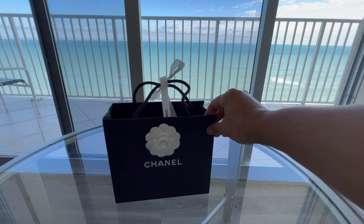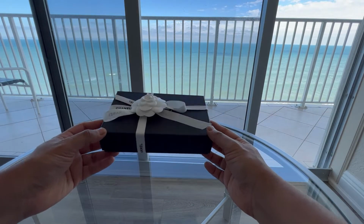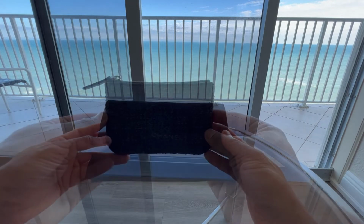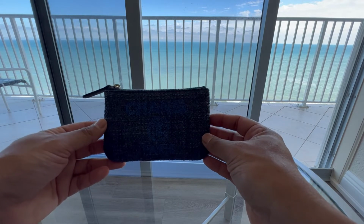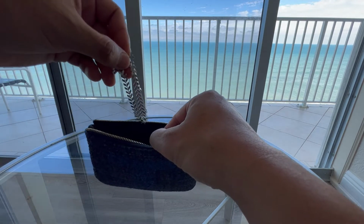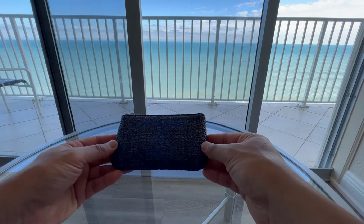And lastly, I picked up a small item from Chanel, kind of a more practical item to have. It's this pouch that's made out of their signature tweed. I figured it would be really handy to store jewelry in, keep me organized when I'm on the go.